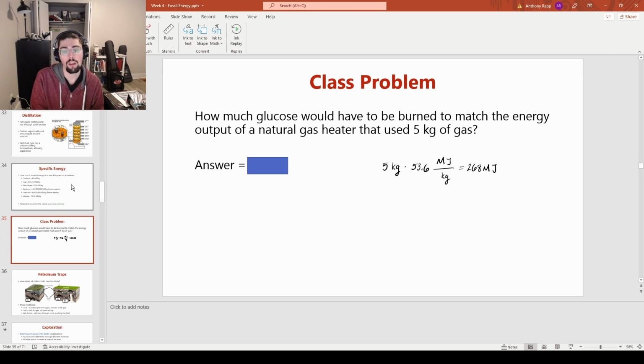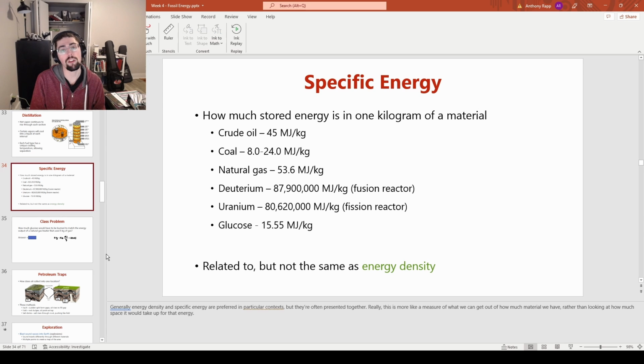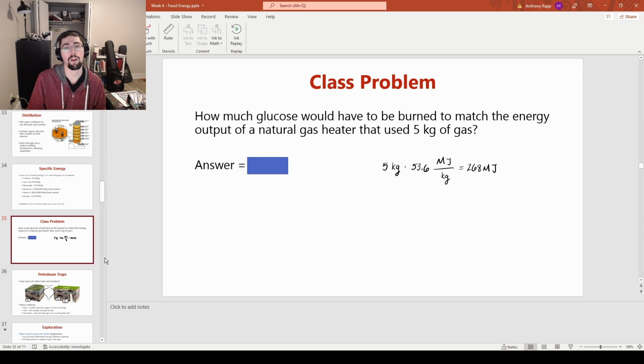Now, the question is, how much glucose are we going to need to get that same amount of energy? So we take that amount of energy, 268 megajoules. Again, we've got to watch the units. So if I divide by 15.55 megajoules per kilogram, the megajoules will cancel out here. Kilograms is in a denominator in a denominator, so that flips back up to the top. What we get is 17.23 kilograms of glucose.